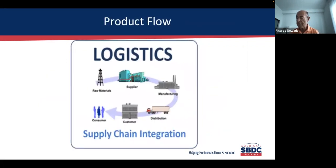So we have on one side what I would call the product flow. The raw materials are sent to the supplier, which goes to a manufacturing operation, then the distribution gets to a customer, and then a consumer. So depending on the business, you might be just a little piece of this puzzle, or you might cover the whole thing, depending on whether you buy raw material or finished product, do business to business or business to consumer. But this is the wide view, and depending on the case, you can have the whole thing or just a piece.